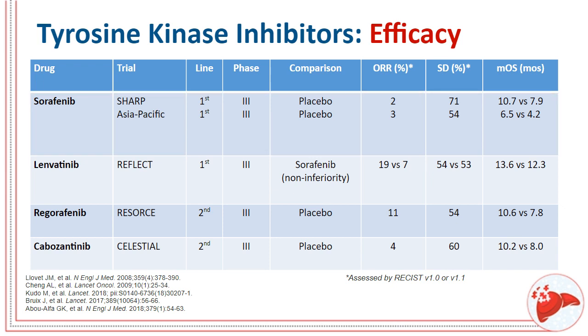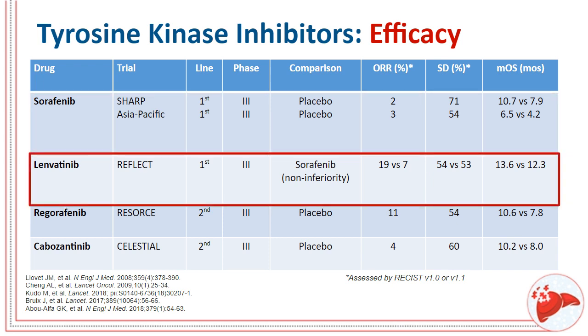Then years later, we had the lenvatinib REFLECT study that looked at patients in the first line. This was a non-inferiority study to sorafenib. So while the median overall survival was not improved, we did see better tolerability and a higher response rate from 7% to 19%.